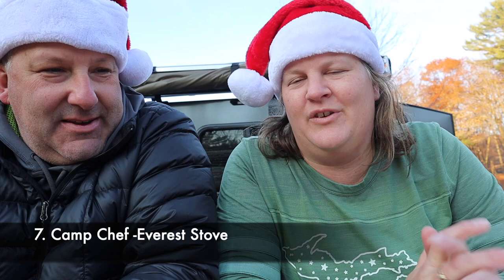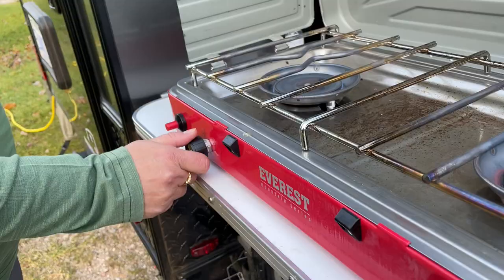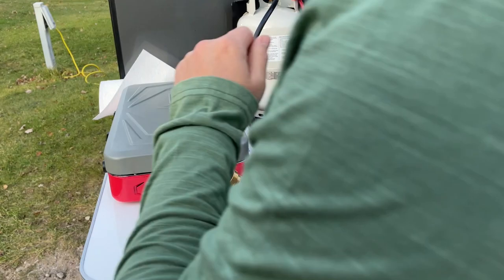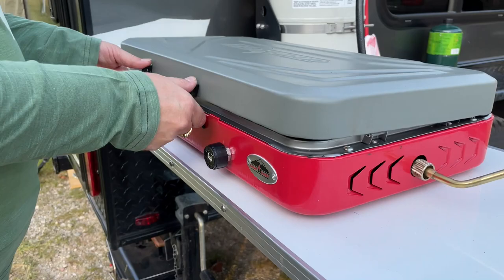Number seven is a Camp Chef Everest stove. We've had the Coleman stove for years and years, and my biggest gripe was that I could never simmer, and things were always so hot that I would burn things. So last year we upgraded to the Everest camp stove. It has been a wonderful addition to our camping supplies, and my cooking continues to get better and better.